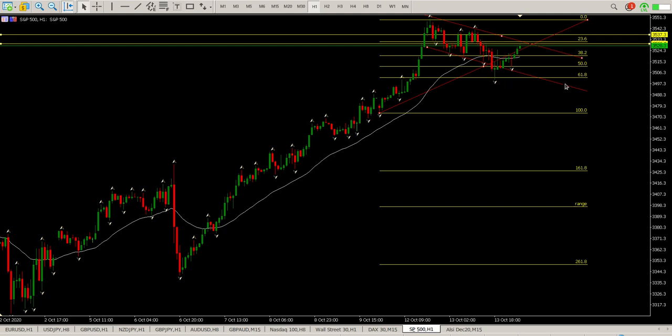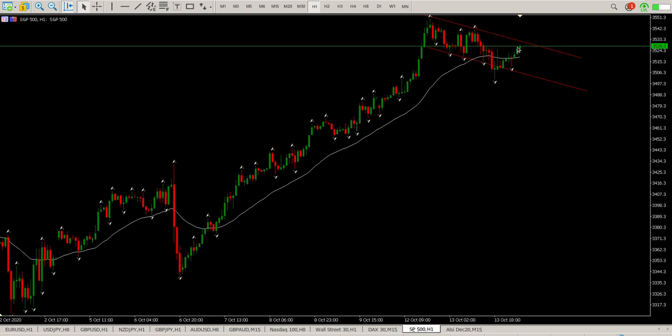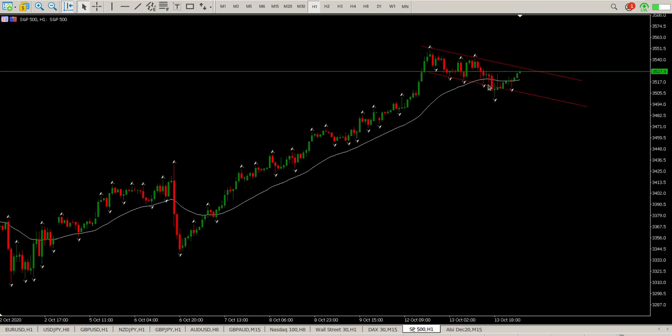For me, I think this channel is the next thing that we want to see go. If the channel does break, we're looking for a move up back onto this trend line here, and that would be opportunities to buy if you didn't buy down the bottom here. So that's kind of my view at the moment.